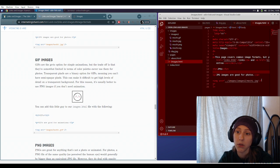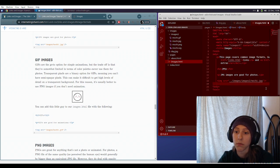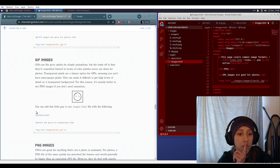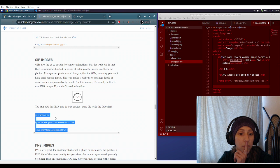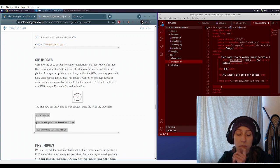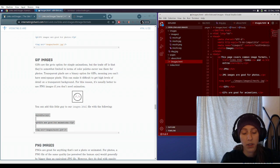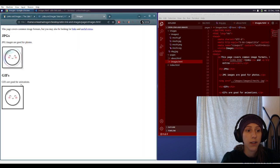Images, and now we're going to, great. GIFs. GIFs are good for animations, and now here we just need to go back out to our main directory. Images is good, and then we need to say images again, images 2, and then pick our GIF. We're going to save that, go back to our page, and then that should have our GIF right there.